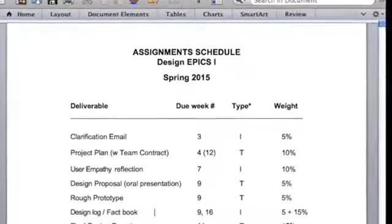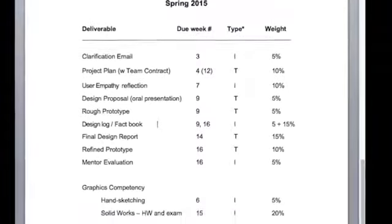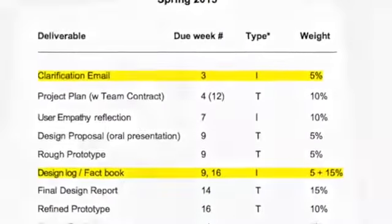So now let's cover your class assignments. Your mentors may have already posted the course syllabus on Blackboard, which includes this list of your deliverables. We're going to explain 2 of them now. Here's Sue to explain the design log.